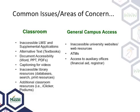In many cases, that may mean the inaccessibility of the registration system, or, as I mentioned here, the access to auxiliary offices. Some offices may have their own online request forms that students need to fill out, or that's the primary means for them to access services on campus, and those resources may be inaccessible. They may post documents, like a lot of them will post PDF documents of forms. Could be HR, could be other offices that post a lot of PDF documents of forms that are not readable to screen reading technology. We also have ATMs that have been pointed out as inaccessible.